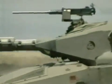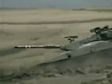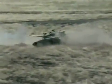Tanks form the shock force of modern armies, the iron fist with which 20th century generals batter down an enemy. 100 years ago, it was the cavalry, mounted swordsmen or lancers, who rushed across the battlefield to deliver the decisive blow. On today's battlefields, like here in Israel on the Golan Heights, modern cavalrymen ride to the charge on tracks, behind cannon and armor.